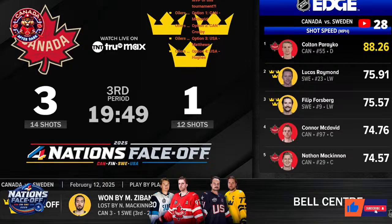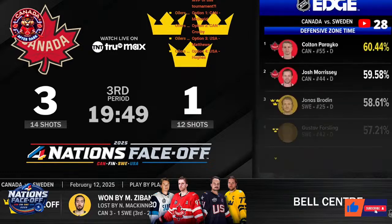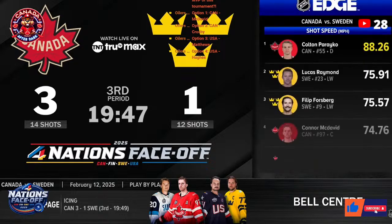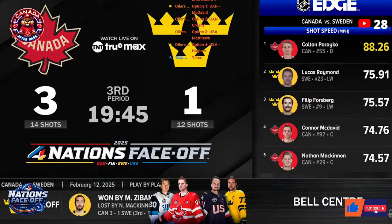Yes, and that's an opportunity for, who's that, Noah Hanifin possibly? Travis Sanheim, excuse me, to come back in. But again, I think it's going to be tough getting through this game with only 5 defensemen right now, especially with Sweden really getting those pucks in, blocking shots. I'm sure Canada right now is probably going to be taking the scenic route to a lot of pucks because they don't want to go down any more players. Early icing by Cale Makar, 11 seconds in. Swedes outshot Canada 9-7 in that period.